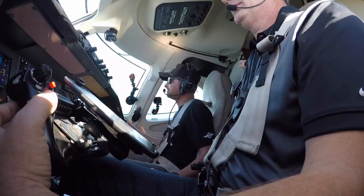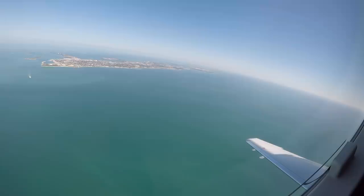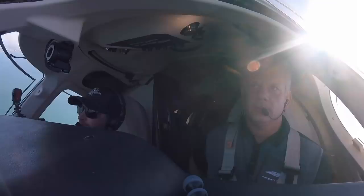Key West Tower, Premier Zero Golf Mike, turning a right base, runway 9. Zero Golf Mike, roger, number 2, following a biplane on close-in right base, runway 9 cleared to land, wind 100 at 6. Okay, runway 9, cleared to land, Zero Golf Mike, and we're number 2.